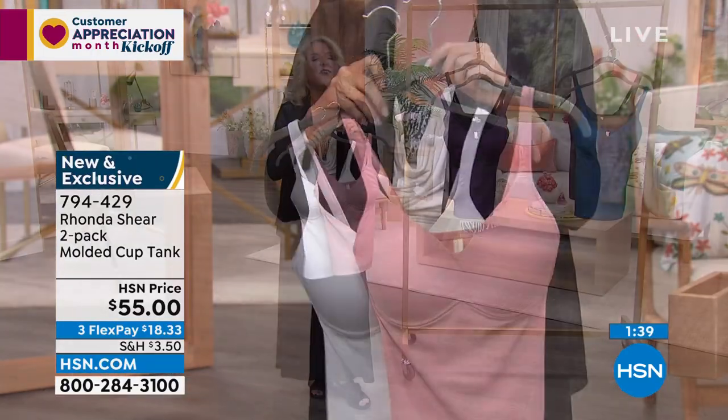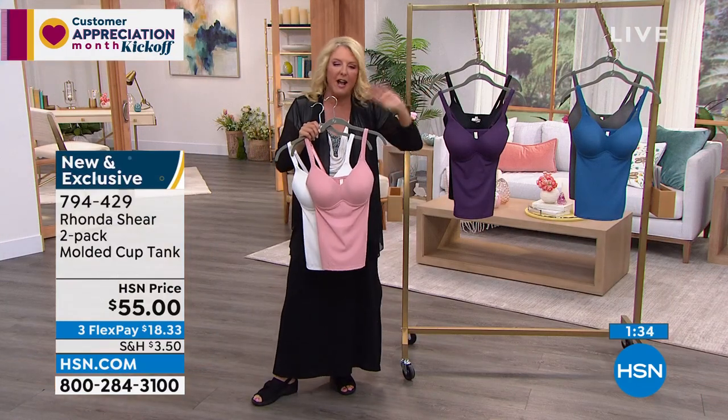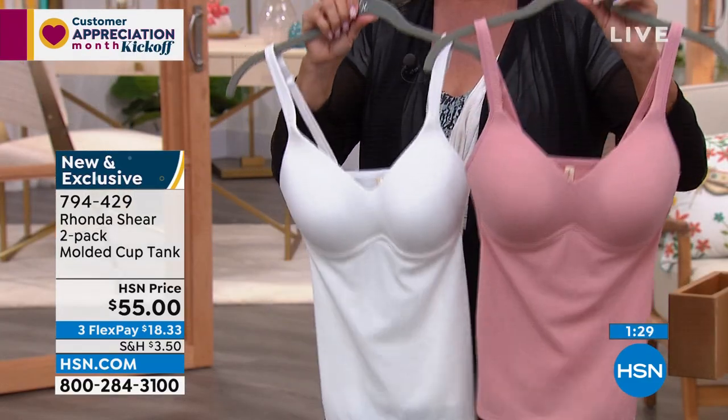I have the original one. No, I finally got rid of that one. That was the original, and she did it in a whole different material. It didn't have the molded cups. It was great, but I finally threw it out. And then I went to these, and I do have multiples of these because they are my absolute go-to.